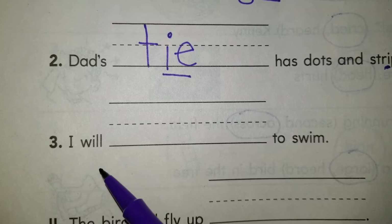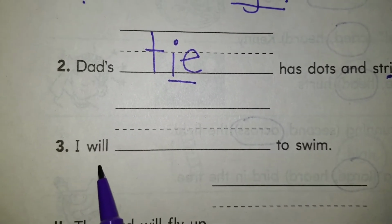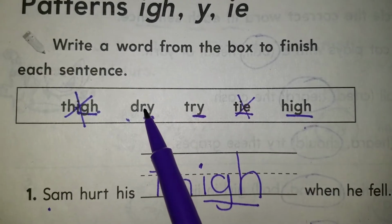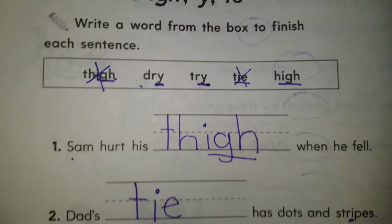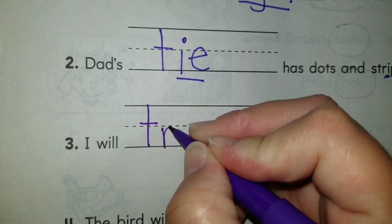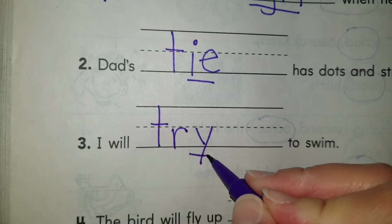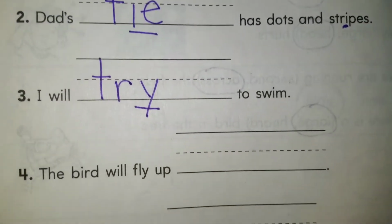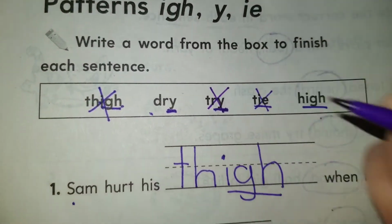Number 3: I will try to swim. Let's see, what word can we use? I will try to swim, right? Try. The Y is the one that says I. Alright, number 4. Let's go back and cross out try.